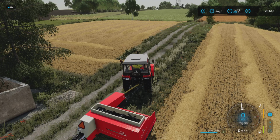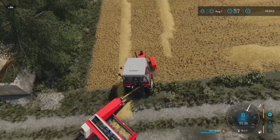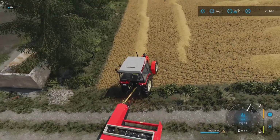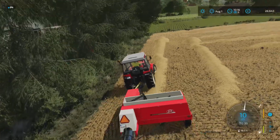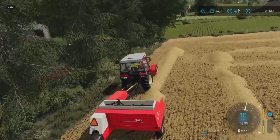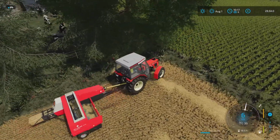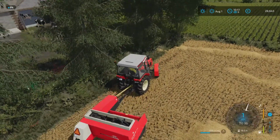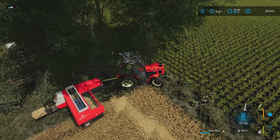Start getting ready for the next cycle. I should probably put something like canola in or soybeans or something. I hate to, you know, lose a growing season though. Although with the spring wheat coming out as quickly as the winter wheat, eh. We got time to figure it out. All right, I'm gonna pop up into the house for a second.